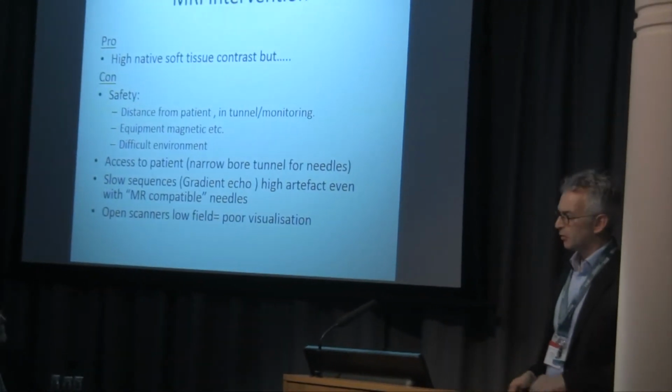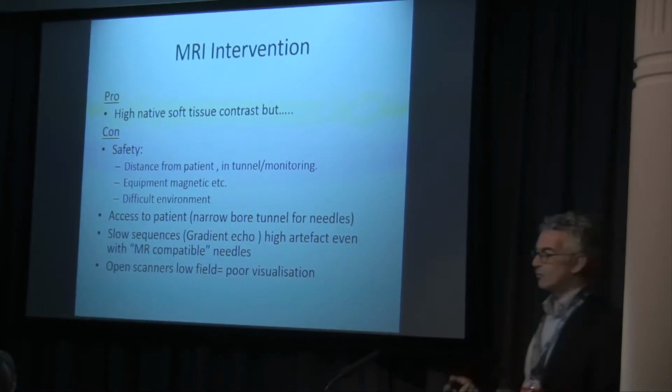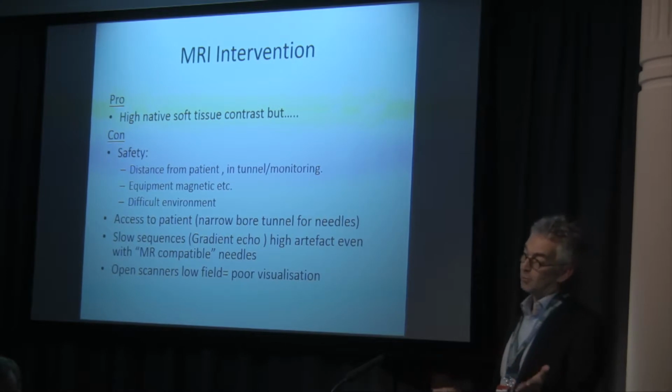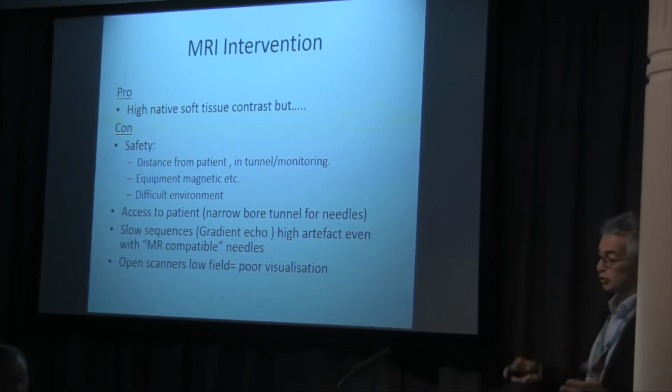I want to talk about MR intervention. Why would you bother with MR intervention? Because it has high soft tissue contrast without having to use gadolinium. The trouble of it is, and there's far more troubles than there are positives with it, is safety. You're a long way from the patient who's in the tube.